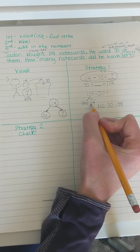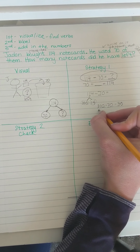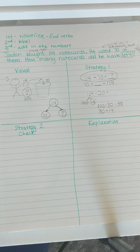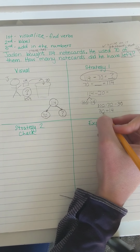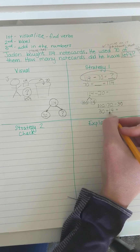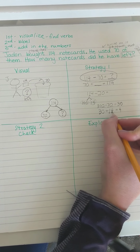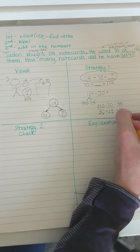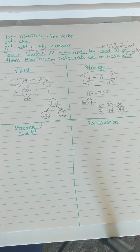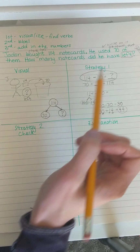But I still have this part of 114 that should still be there. Okay, so I have to add back the part that I didn't take away from. So that's this part right here. So now I do 30 plus 14. That's not so hard because I can take my tens and put them with my tens. That's 4 tens. And my ones and put them with my ones. That's 4 ones. So my answer becomes 44. So that must mean that Jaden has 44 note cards left.